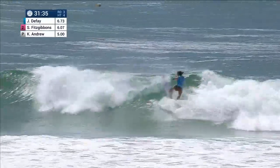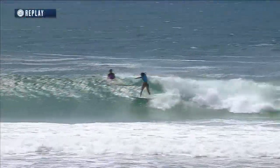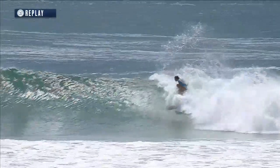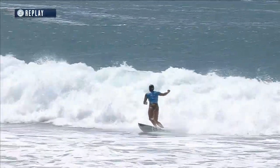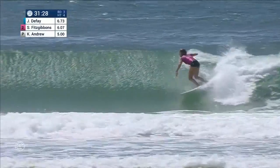Big, powerful hack on the first section. Has enough time to drill it again. Flow happening, and then on the flip side of the coin, Johanne Defay, what's this first turn? Straight up through the lip, big snap, and then bangs it up through the lip again. So way more critical turns, done in a shorter space. I think that's the go. Incredible two-turn combination.